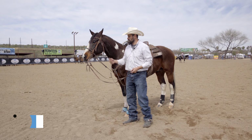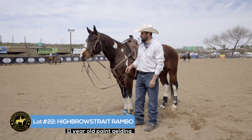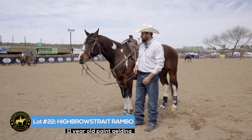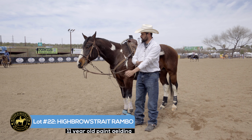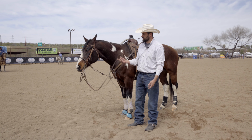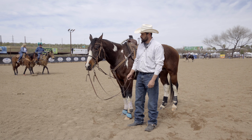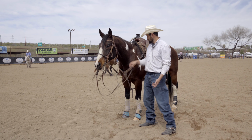This is Rambo. He's a Highbrow Cat. Rambo's his registered name. He's lot number 22, and he's 11 years old. He's just a good horse. He's a horse that my dad bought, and we've had for about 9 years, and my dad passed away, so I got him and ranched on him and roped on him, headed on him and heeled on him, and he's good.